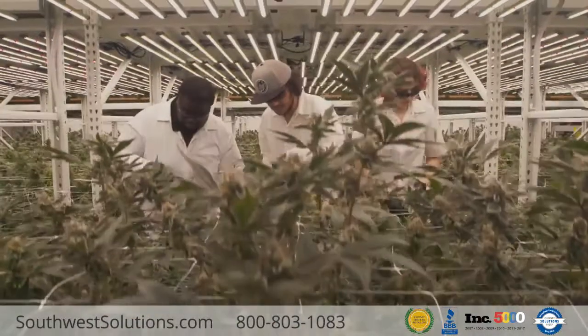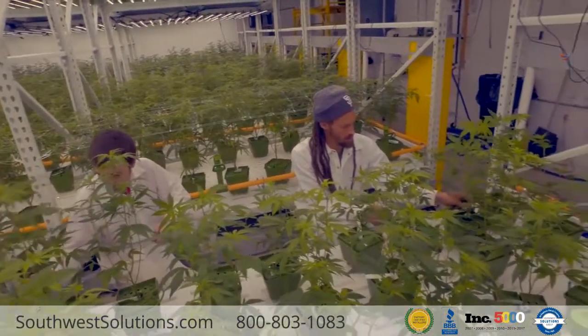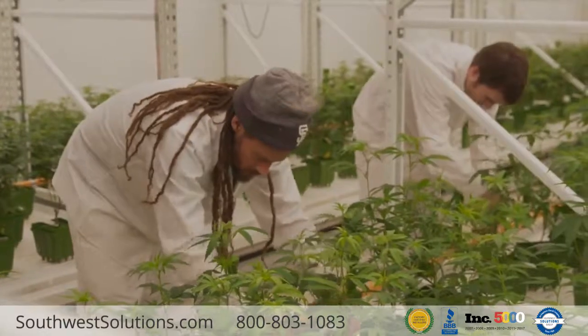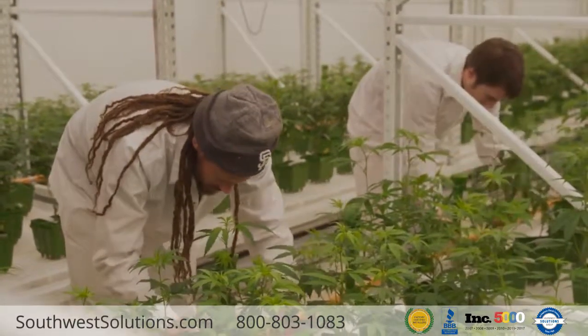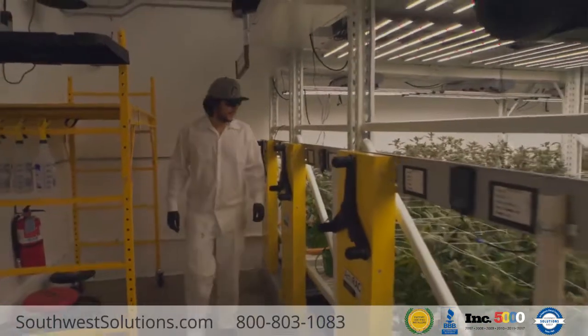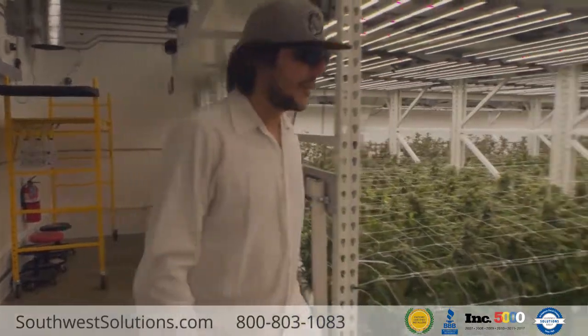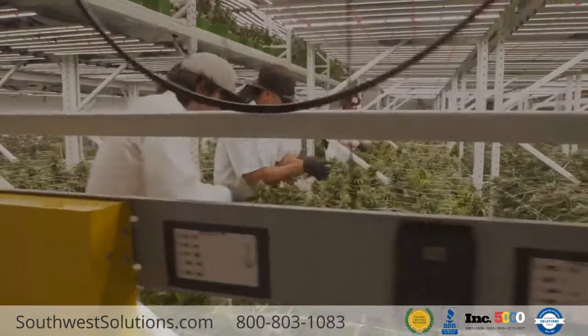To make your cannabis growing operations more efficient, high-density mobile systems are a great way to maximize your indoor growing yields, all while saving space, energy, and time. By mounting plant shelving on sliding tracks, the high-density systems maximize your cubic storage space.